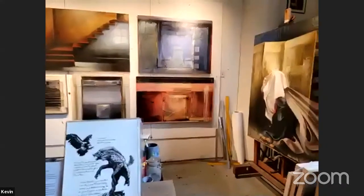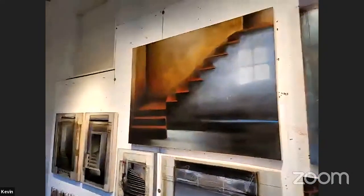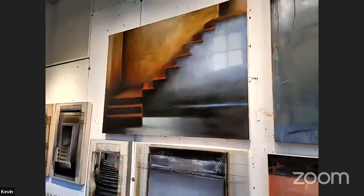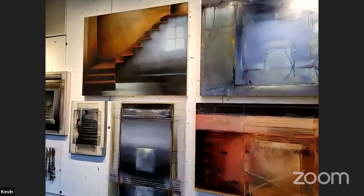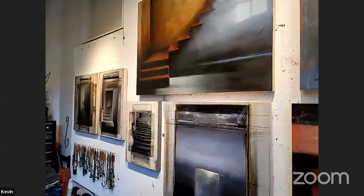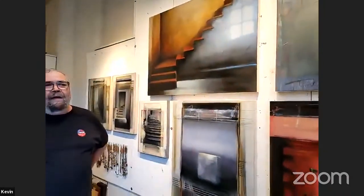Four years ago, my daughter moved to Rome. So when she moved to Rome, my wife and I took our first trip to Europe. We've been back a few times since then. It completely changed my work. We went to visit the galleries, the cathedrals, the museums in Rome and Paris, not just Rome, but all of Italy and Paris. And I came back and started doing figurative work, which was painful.